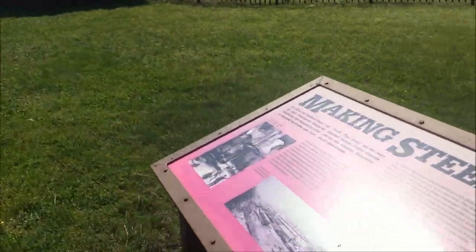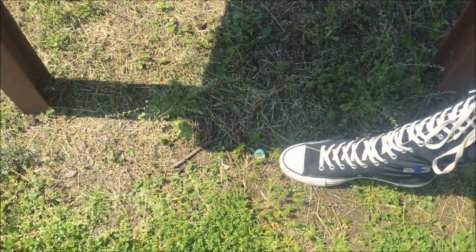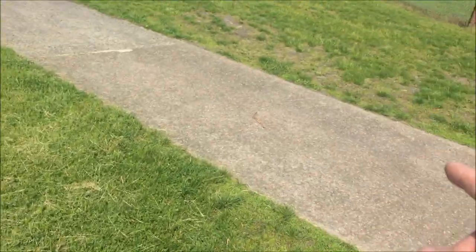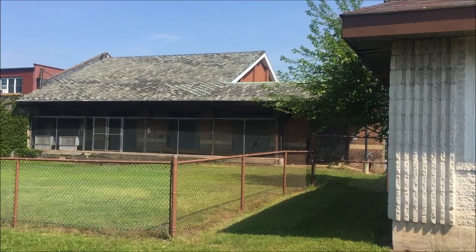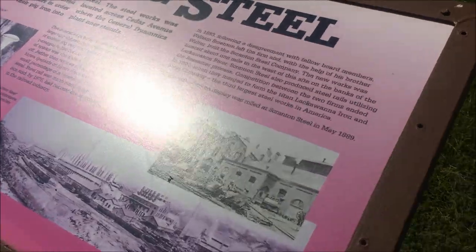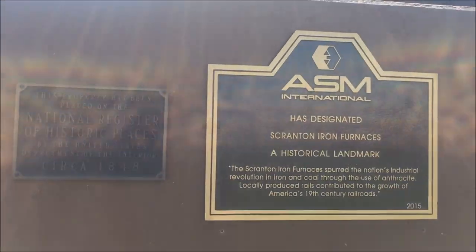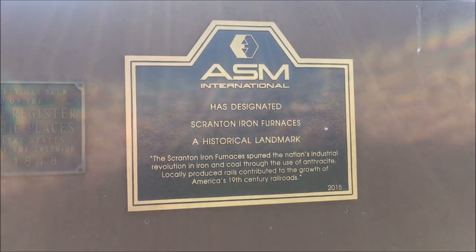I will continue over here. What's this here? It's a little bright. A little egg shape. Part of a robin's egg. There's a whole bunch of stuff here. There's an old rail siding, it looks like, right here. That's boarded up. I don't know if that was here that long ago. Apparently there were a lot more buildings around this spot. Obviously not now. Historical National Landmark. Has Scranton Iron Furnace.